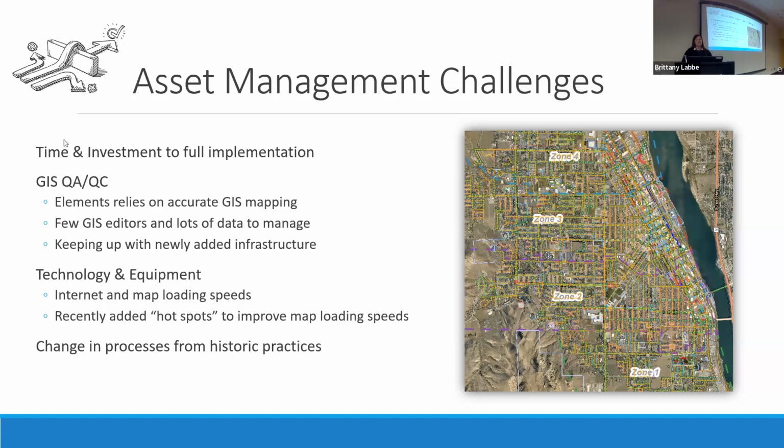This also is a heavy lift on our GIS staff, making sure that the assets we have mapped and in our system are correct, with correct attributes and ownership. And we have a few GIS editors and a lot of data to manage. This is a screenshot of our administrator, our coordinator's map, and all of the lists of layers that she has stacked on top of one another. So it gets very overwhelming, and we're able to customize this view for each user. But just as a glimpse of how many different things we are maintaining within our city, it's a very extensive list with a lot of data to manage.